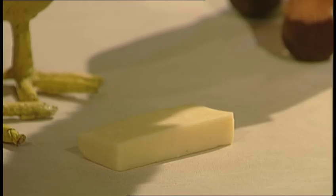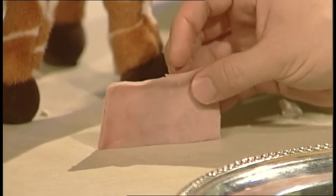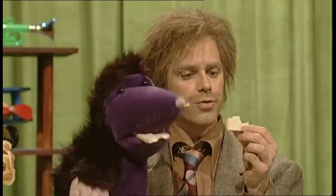Yes, everything at our tea party is going to be a rectangle. We've got rectangular cheese, rectangular ham, and what used to be rectangular bread. Fortunately, I've got another slice. A rectangle which used to have 4 straight sides. Ooh.